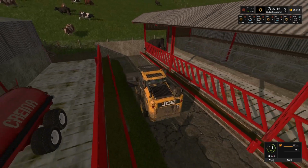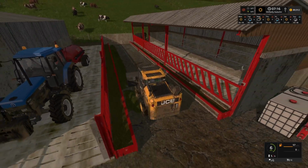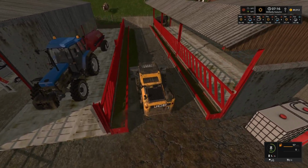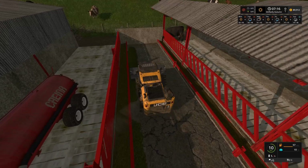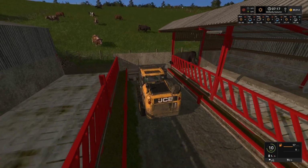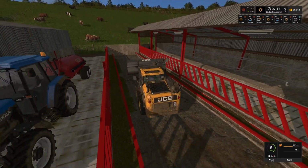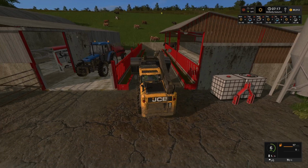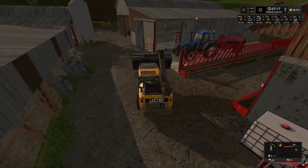Third day of autumn. And, yeah. Animals are going to town. And no matter how hard I try, I can't clean next to the trough. So that'll suffice there. So that's cleaned. Let's see.